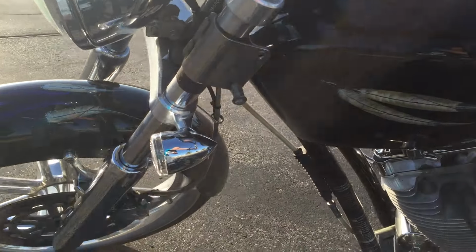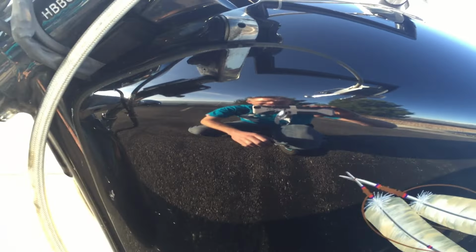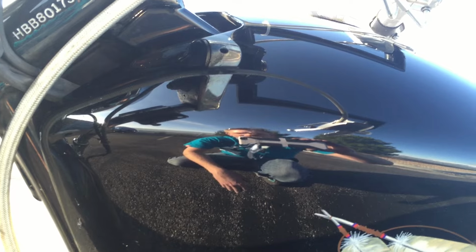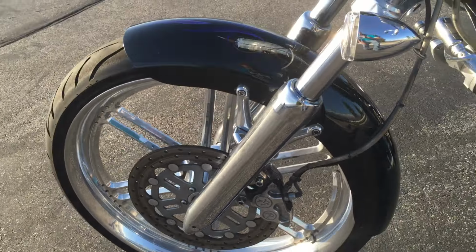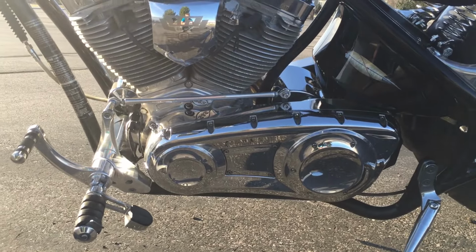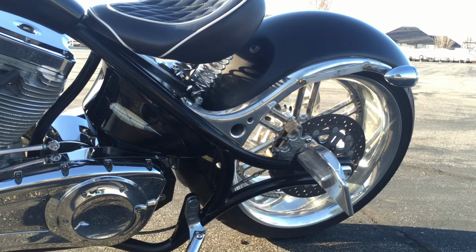You do have a chip in the paint from the mount on the windshield right there. That could be repaired quite easily, actually. But just want to point that out. Rider pegs over here in relatively good shape. Primary cover's in good shape. Again, the whole bike could use a little bit of elbow grease. If you polished it up, it would actually look really, really nice.